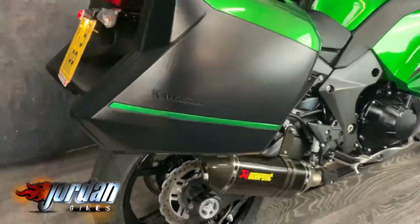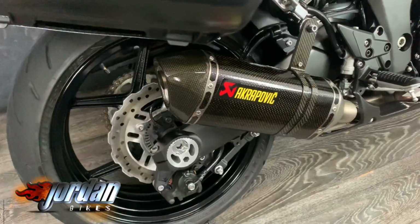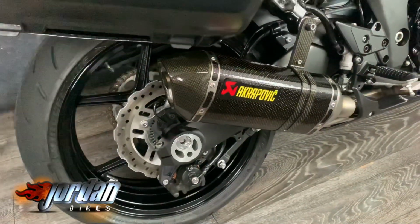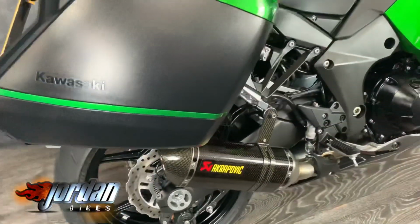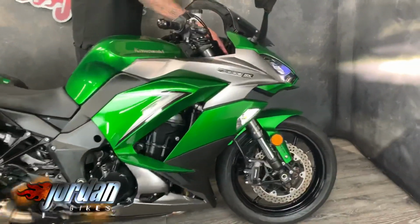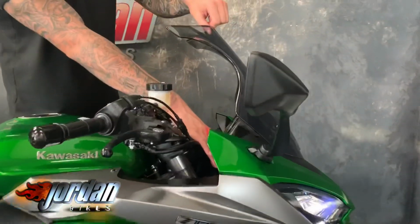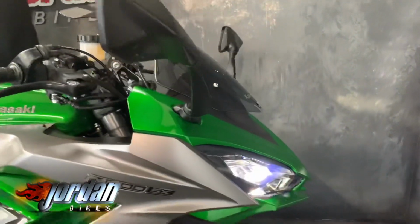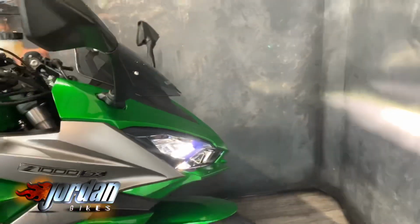Let's give it a quick start up. If Mr. Cameraman can just have a look at this dead quick, these do come with the adjustable screen as well. So touring mode, playtime mode, LED lights as well, and she's got a slipper clutch.